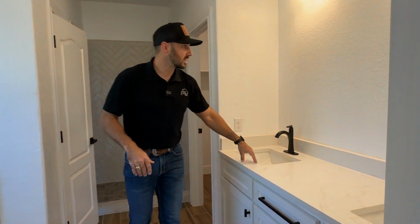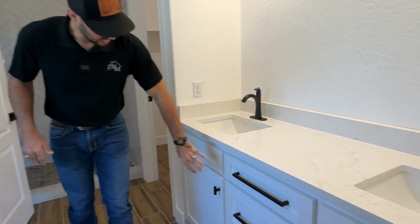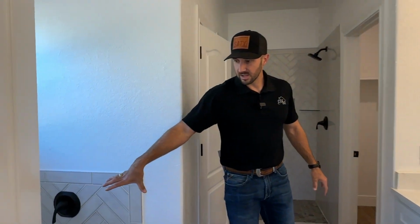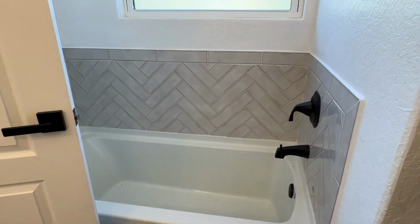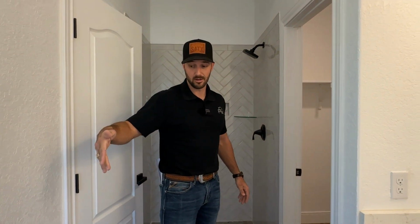So, double vanity, haven't put the mirrors up yet. Again, custom cabinets throughout. You do have a tub. In my opinion, they should have done a better tub there, but it is what it is. They could put a bigger tub. You could pull that out, get a bigger, freestanding tub, or just a better garden tub.